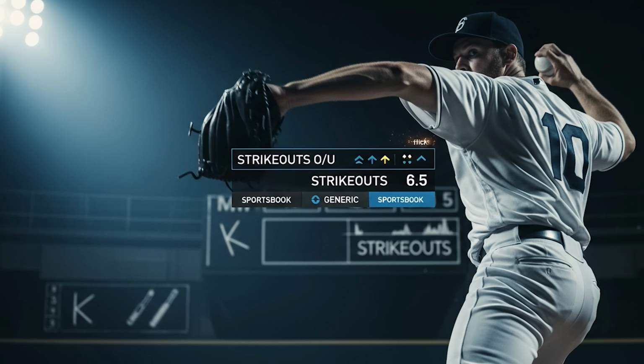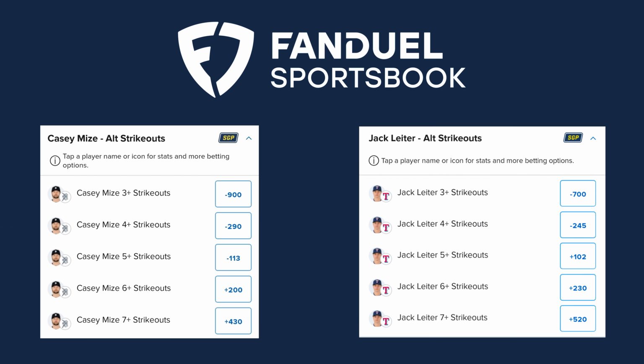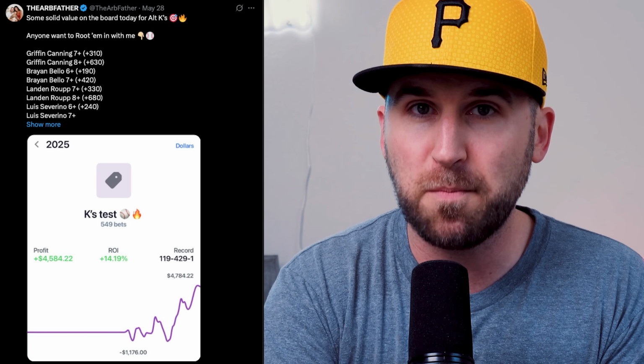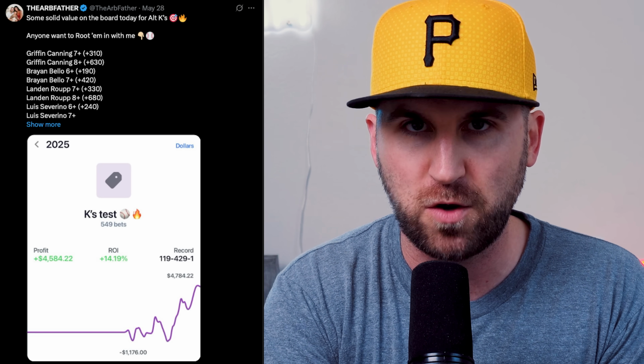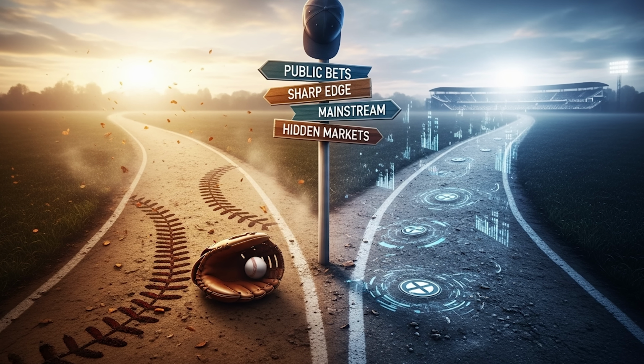The first market that we're going to focus on is pitcher strikeouts, but specifically alternate line pitcher strikeouts on FanDuel. FanDuel seemingly pays us out more than the rest of the sports betting market when it comes to alternate strikeouts. One of the most profitable sports bettors that I know, the Arb Father, this is a market that he bets on every single day. But finding these plays is going to be a different journey than we normally take. So let's hop into a few examples so that you know exactly what I target.